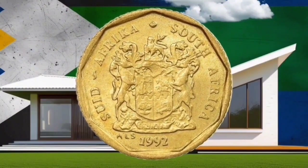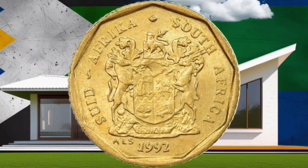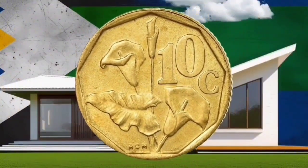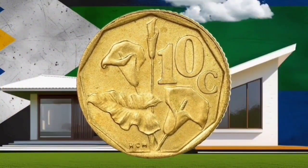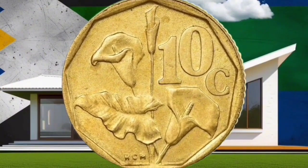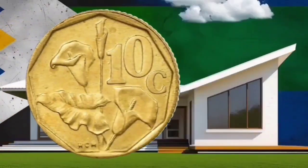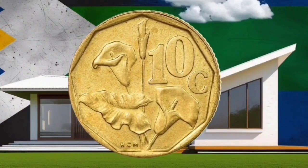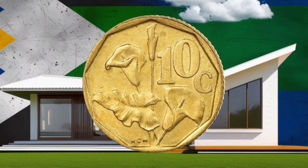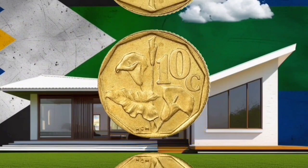South African coins, especially those minted around the transition to democracy, have gained international attention in the numismatic world. The 1992 10-cent coin, with its cultural and historical context, fits neatly into this narrative and continues to attract collectors who are drawn to coins with a story. Even if your coin is not among the rarest, it still offers historical and educational value.